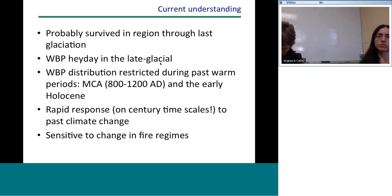In the case of whitebark, any kind of suggestion that it's not all going to disappear in Greater Yellowstone in the coming century is of great interest to the managers. I think they feel like they can motivate management strategies when there's a hope of success, and so they would like a balanced analysis to see to what extent there might be a hope of success.